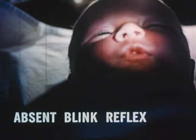An absent blink reflex seldom indicates blindness, cortical or ocular. More often, as in this example, it is due to general depression of the central nervous system from anesthesia, anoxia, or other causes.